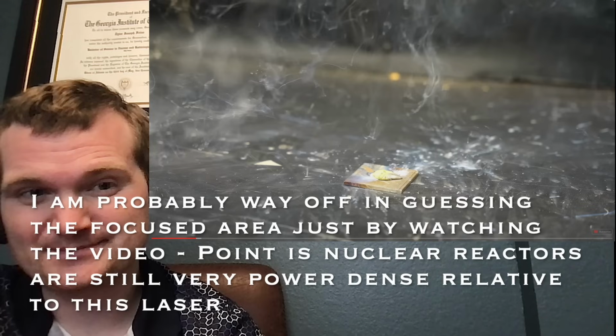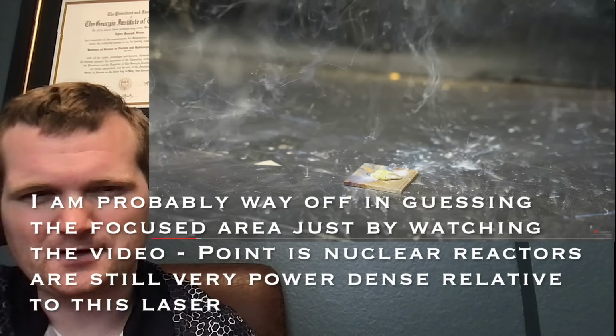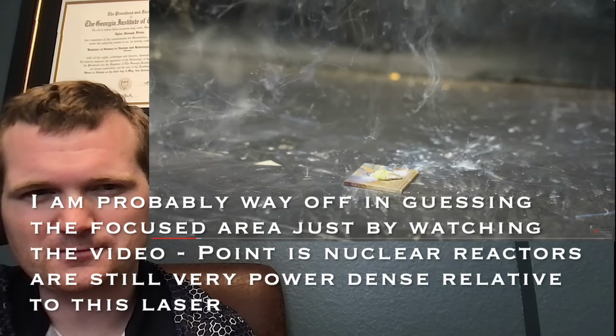So, afraid not. This is very intense, but on average, commercial nuclear power reactors have an even more incredible power density. If you're not familiar with that analogy of kilowatts per cubic centimeter, another way of putting this is nuclear energy is about 16,000 times more energy dense than coal.